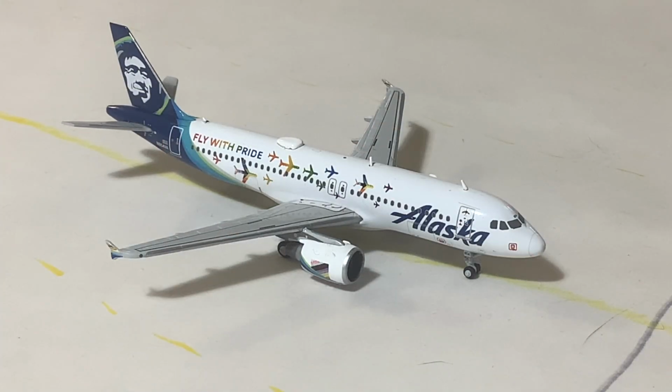And here we have this Alaska A320. This is in the Fly with Pride livery. This came in from Portland today, and it's just now making its return flight back up to Portland, taxiing out to the runway. So Portland has now been upgraded to an A320.